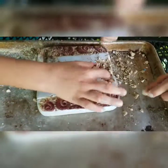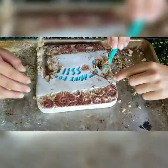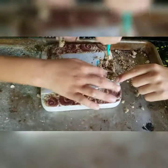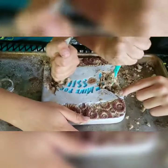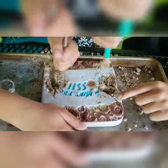Then it looks... Ew. Is this a fossil? Wait. What it might be. Don't do nothing. I think you found one. Oh, that's definitely one. Oh, yeah, it's getting bigger. Okay, yeah. I think I found a fossil.